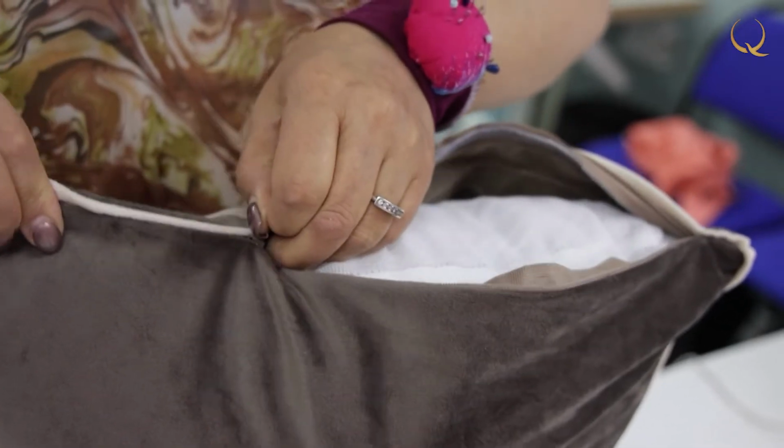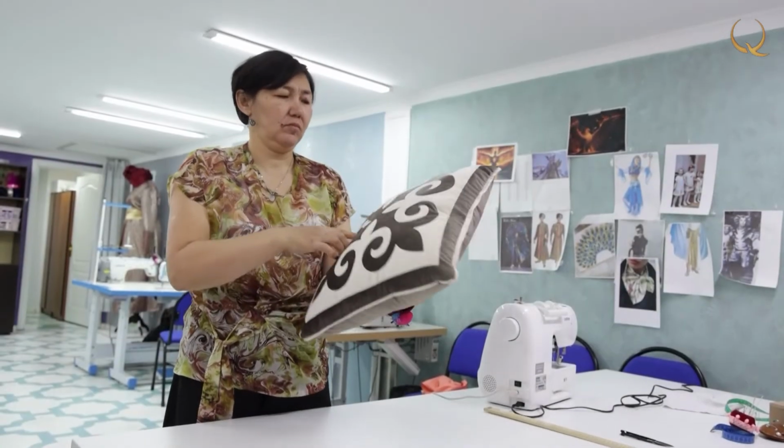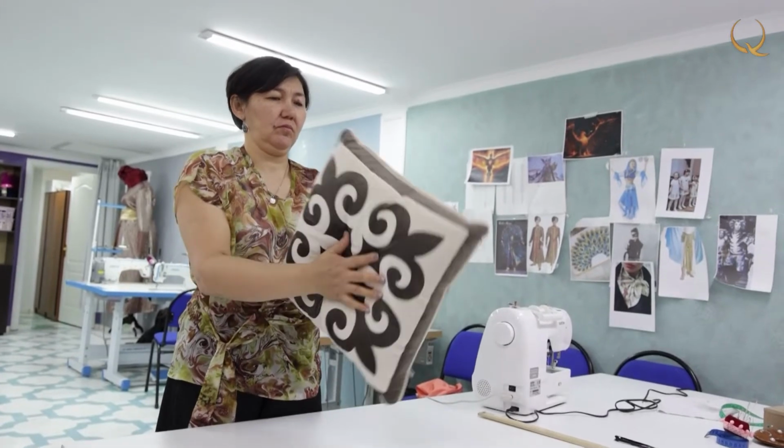There is always a high demand for such goods, because the value of each thing created by hands is unconditional, as positive energy, which each craftswoman invests in her work.